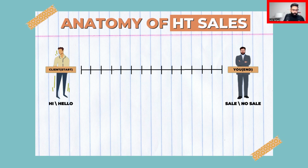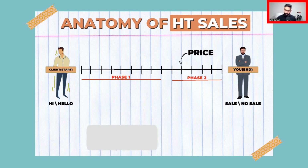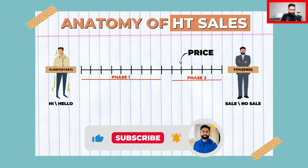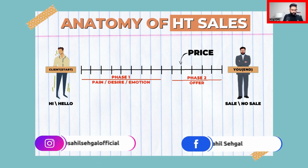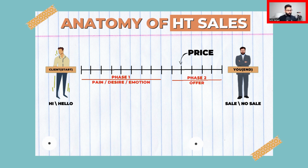After that, at some point, there is a price. And before the price, you tell them your offer. So I'm going to be dividing this whole thing into two parts. This is the first phase. You are asking qualifying questions on the first one. And this is the offer phase. I call the first phase pain, desires, emotions, all that stuff. That is happening in the first phase. You are asking a bunch of questions to understand their pain, their desire, their emotion, and all that stuff.